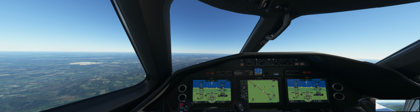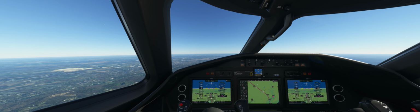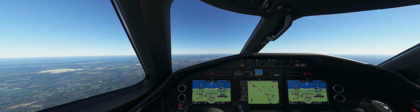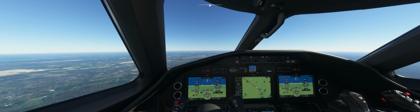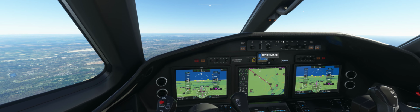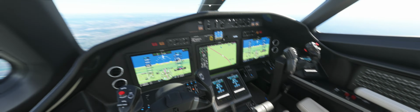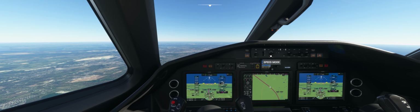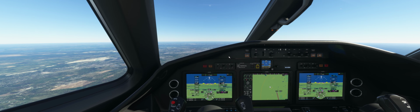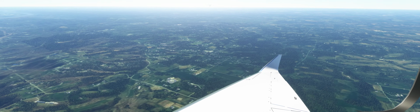Grab a couple of screenshots here. Pass over the Ohio River momentarily. Slow to 205. 15 miles out. Zoom in on our MFD down to 5. Now slow to 200. Expect that gentle right turn is just about to start. There it is. Looks great.